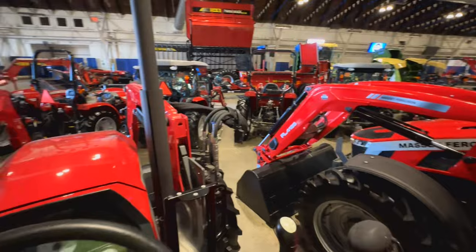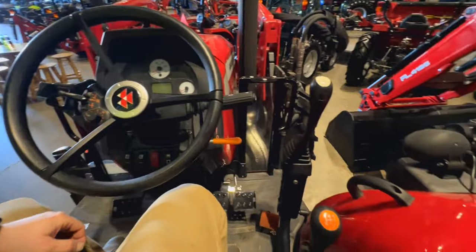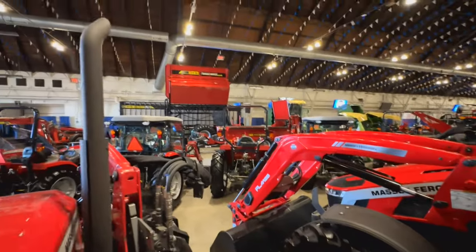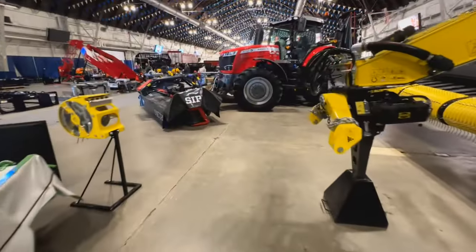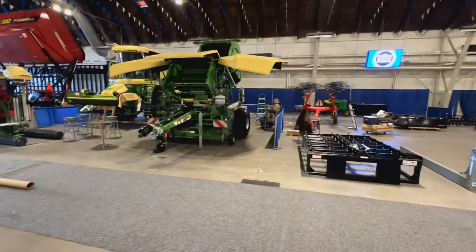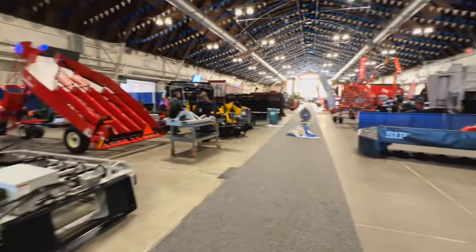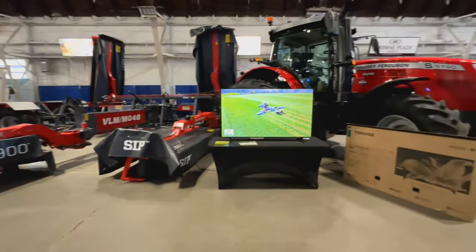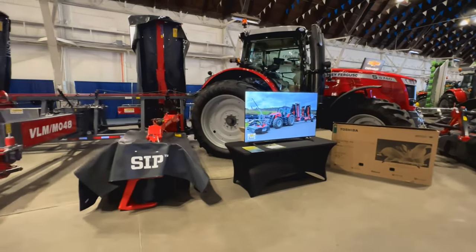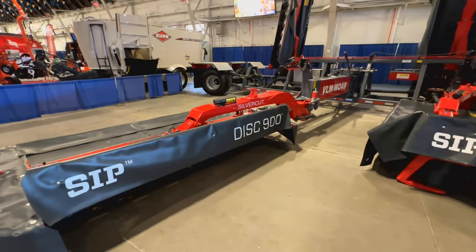Great big view. There's your controls down there in the bottom. They even got Krone balers and Krone mowers here. Big Massey Ferguson setup right there. That's a tractor that's doing it. Huge setup. It's that tractor, and this trailer's got a huge multi-disc mower setup.